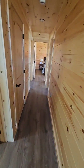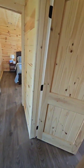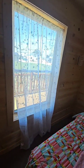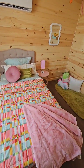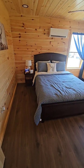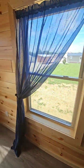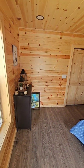All right, got a closet in the hallway. You got bedroom number one for the kiddo, right? She got her own little closet over here, and a view of the little deck area. And there you go. Then you got another bedroom over here. We can do one level handicap accessible, ma'am, no problem. Okay, look at this, got a closet in here.